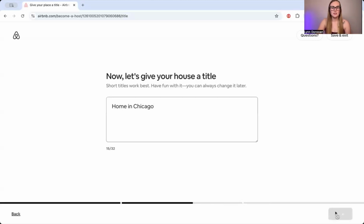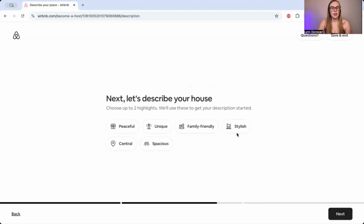Now you hit next. And then it's going to say describe your house. So you can only pick up to 2 highlights. Pick the 2 that resonate with your house the most. Some people think it's family friendly, unique, spacious, whatever it might be. My house is in a very, very peaceful neighborhood, and it's very family friendly. So we have a bunch of stuff for kids. There's kids parks everywhere. It is also central, but I think peaceful and family friendly are the top 2 qualities of this house that draw people to it.